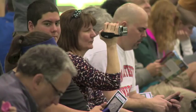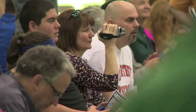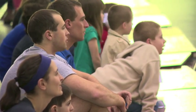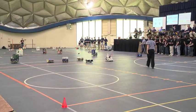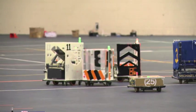Each half is about 10 minutes with a modified running clock. We're trying to get the entire event done in about an hour so the crowd stays engaged. And the Irish kick off. It's a unique kind of football played with remote-controlled robots.